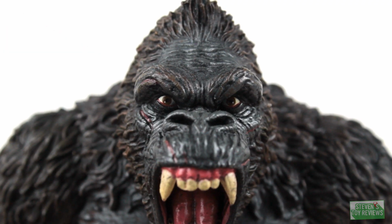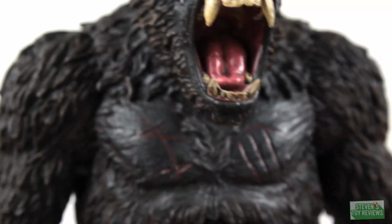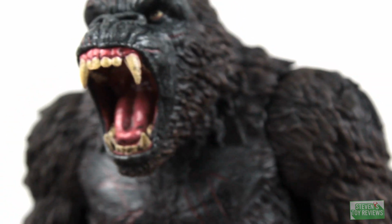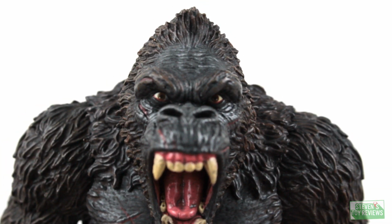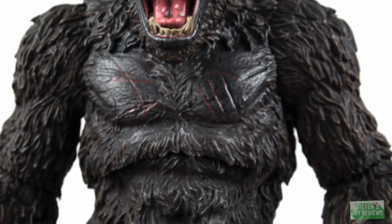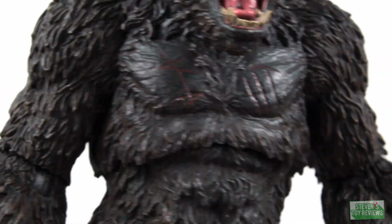Now, remember how I was talking about having a believable looking ape here? Mezco, I think, did a great job on their Kong, especially on this face. He's yelling, he's screaming. It looks very, very good. The eye paint application is fantastic. The scars on the chest are super believable. Not as fresh looking as on the Neca, but hey, it looks good.